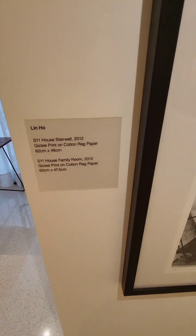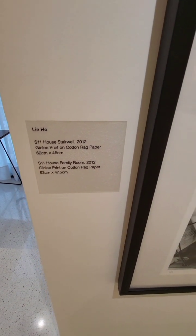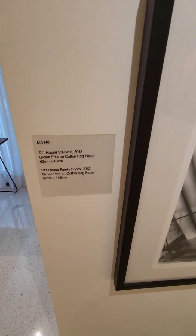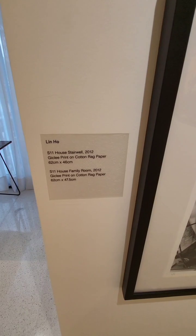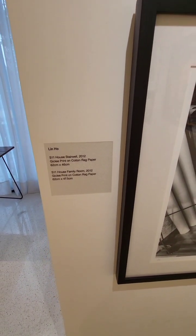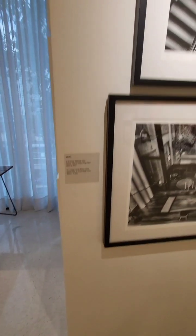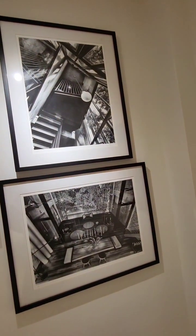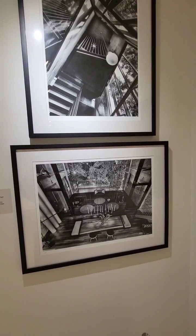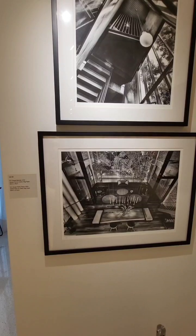And these are the other pieces done by Lynn Hoare, titled S1 House Stairwell 2012. It's Giclée print on cotton rag paper, 62 by 46 centimeters, and S11 House Family Room 2012, Giclée prints on cotton rag paper, 62 by 47.5 centimeters. So that is a picture of a stairwell, top, bottom. And then this is from the stairwell down, looking downstairs. So lovely.